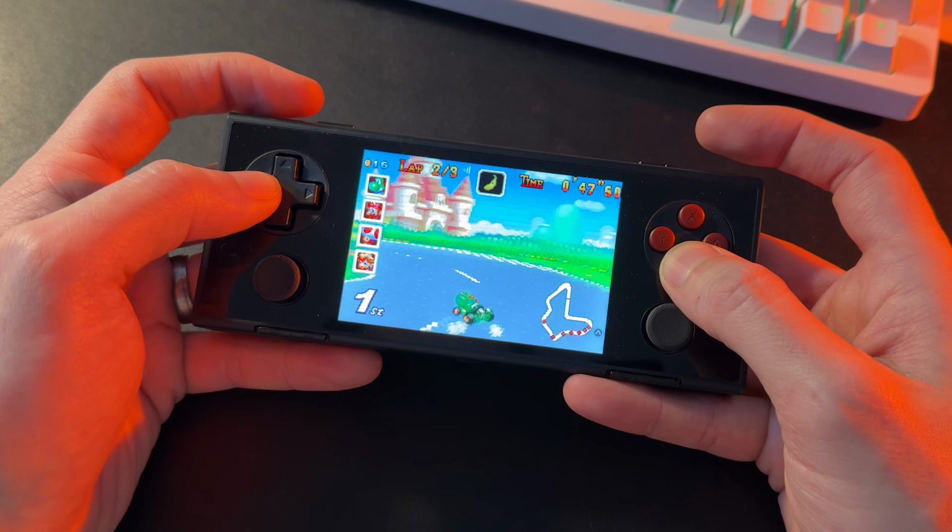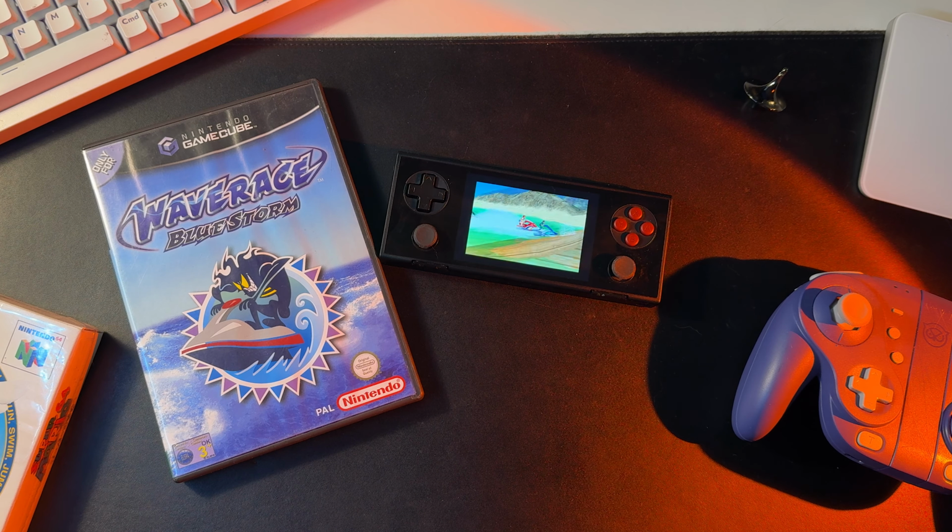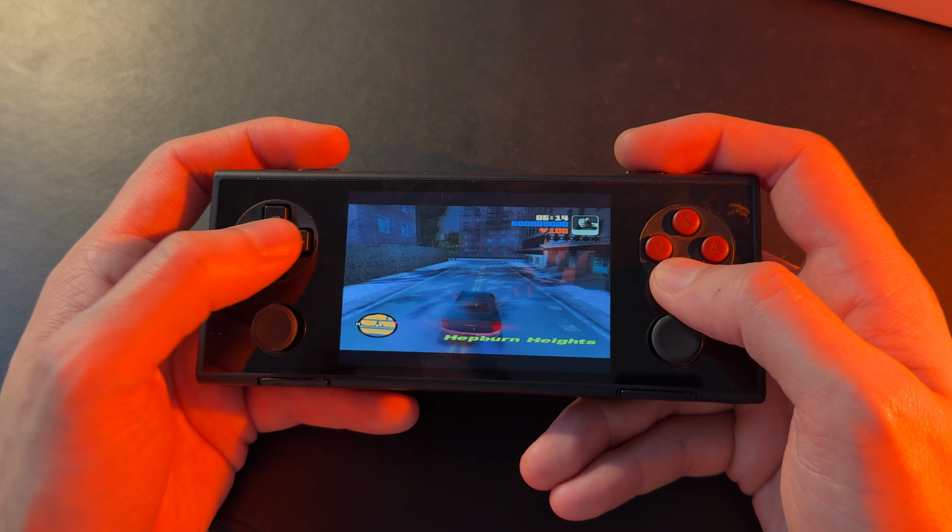So when it came to emulating games on this, the Pocket Micro could handle pretty much whatever I chucked at it, with a caveat that AYANEO's site states that this device can pretty much run up to PS2 level games. I tried out a range of Game Boy, GBA and N64 games. Yes, I like Nintendo, along with some GameCube titles and PlayStation 2 classics.